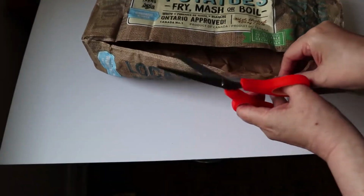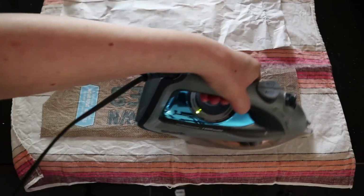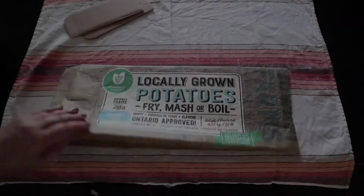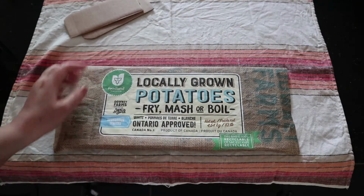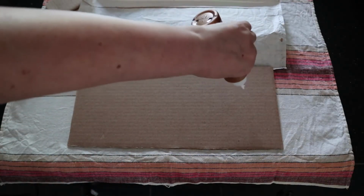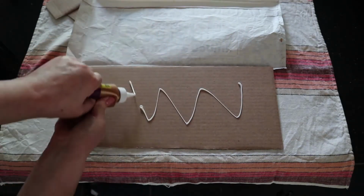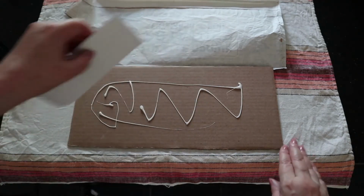There are 2 layers. So I'll separate them, and then I'm going to iron the paper to flatten it out. So I've cut out some cardboard, and I taped it along one edge on the other side. Now I'm going to put some glue on the cardboard. I'll spread that around with an extra piece of cardboard.